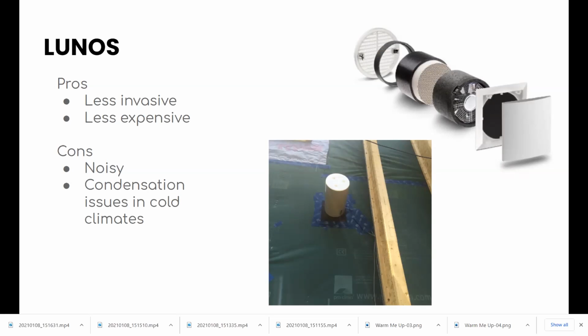It's Lunos. I actually did just hear the other day that Zehnder is coming out with a self-contained unit as well. So that's kind of exciting. The nice thing about these is they're completely self-contained. There are two types. One is in a partnership, and all you really need to do that's kind of invasive to install these is a comm wire that allows the two to talk to each other.